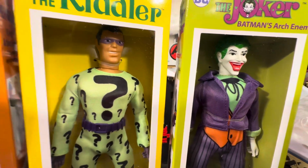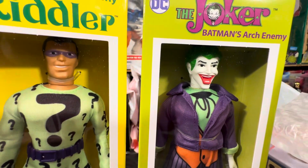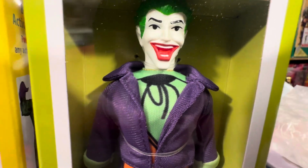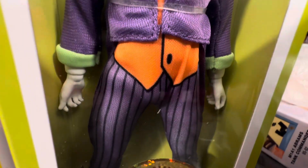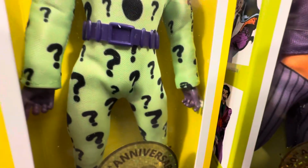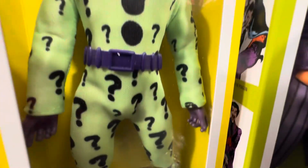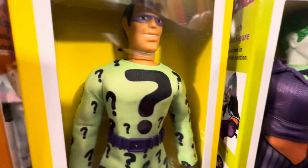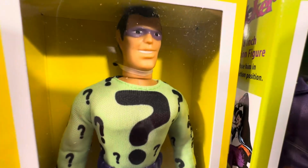I don't know. And people talked about maybe customizing the regular Joker and just giving him purple hands, or taking the Riddler's purple hands and putting them on the Joker's hands. Like the Riddler is that expendable, right?